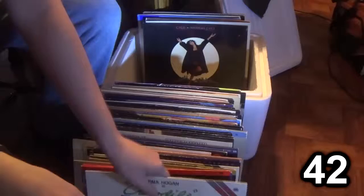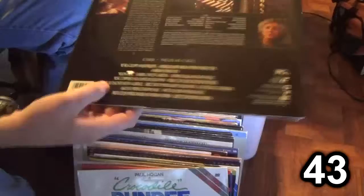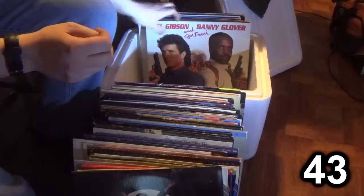Moonstruck with Cher and Nicolas Cage. But, not my cup of tea, but I'll give it a spin. Lethal Weapon 3, yeah. Now we gotta get the fourth one on disc. But yeah, these are good little action movies. They started out action, they started becoming comedy.